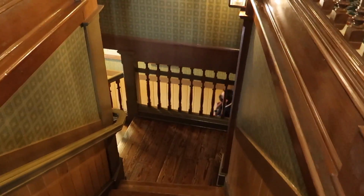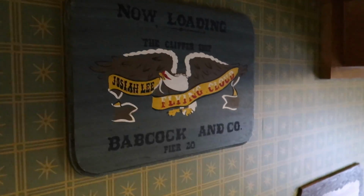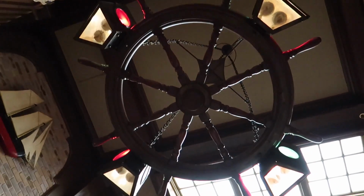Columbia Harbour House is a really peaceful, beautiful place to eat with gorgeous theming, a lot of attention to detail in here, and some different options, so I always recommend it. Show you a little more of the first floor before we go. I love that there's even like creaky wooden floors. There are even restrooms in here, which is wonderful.